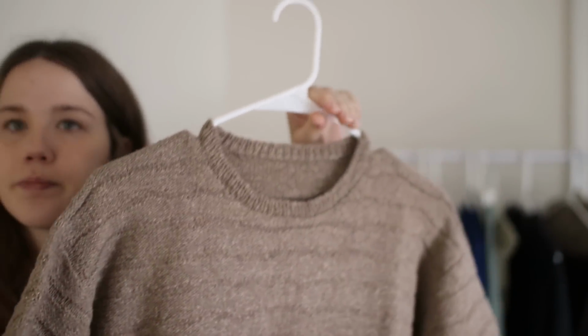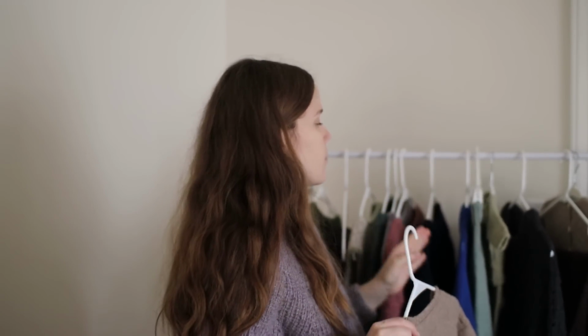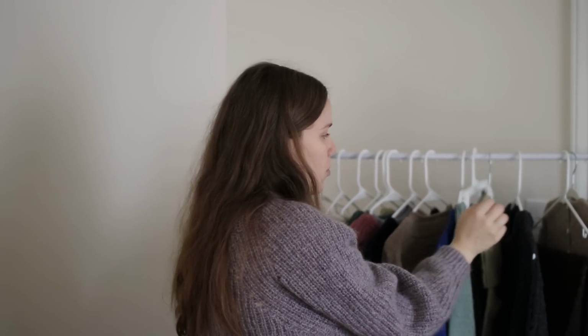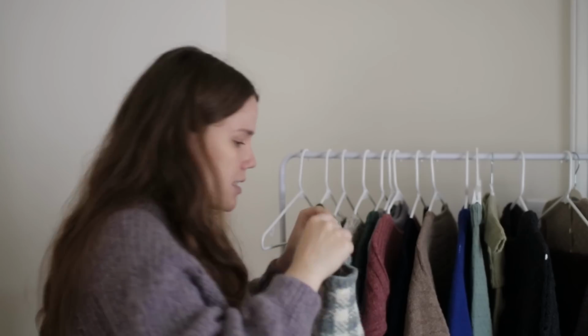I need to wear it more. I just don't know that I'm the biggest summer tee person, but I keep making them, so we'll mull on that. All right, next finished project is this little guy, which was another test knit.